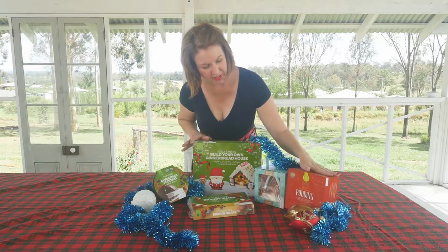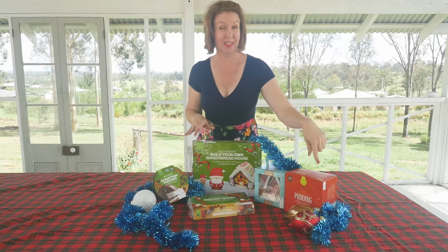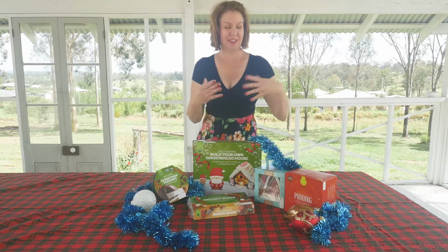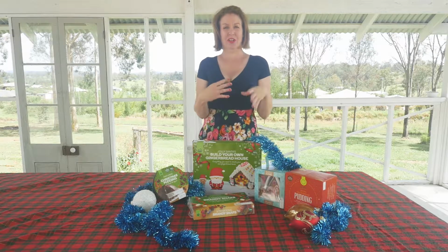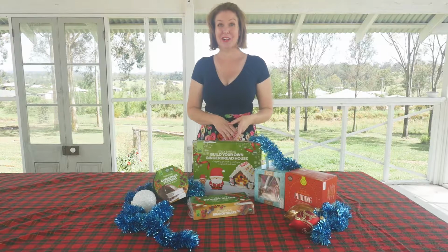And this is another one of my favourites. This is one of the gold spice gingerbread puddings. There's lots of flavours, but this one's my favourite. So when they receive it, they know, oh, it's beautiful, it's really thoughtful, but also it's yummy and something that they can use at Christmas dinner this year.